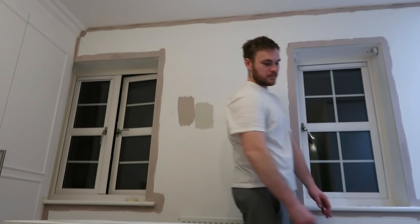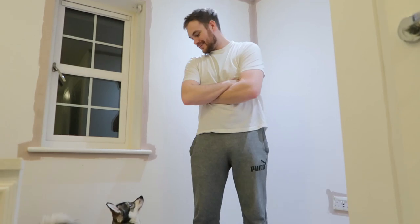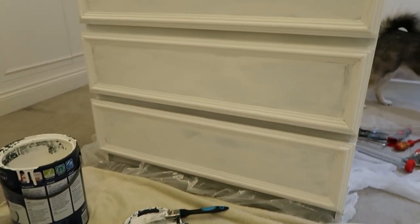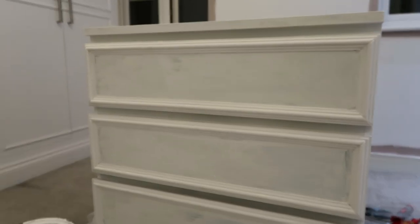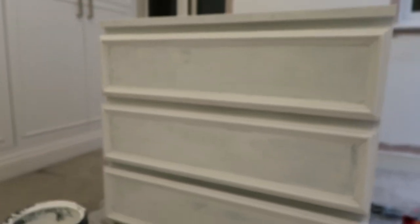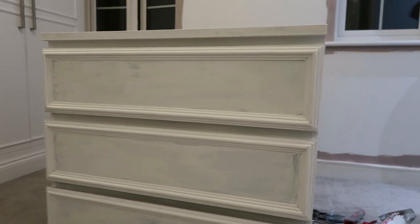It began a lot faster with you two, weren't it, Ned? I have a dog that keeps walking in the wet paint. And what have I done? Well, I've painted this. Looking pretty good, if I do say so myself. Still needs a couple more coats to get it as white as the wardrobe, because it was a black chest of drawers, but looking good.